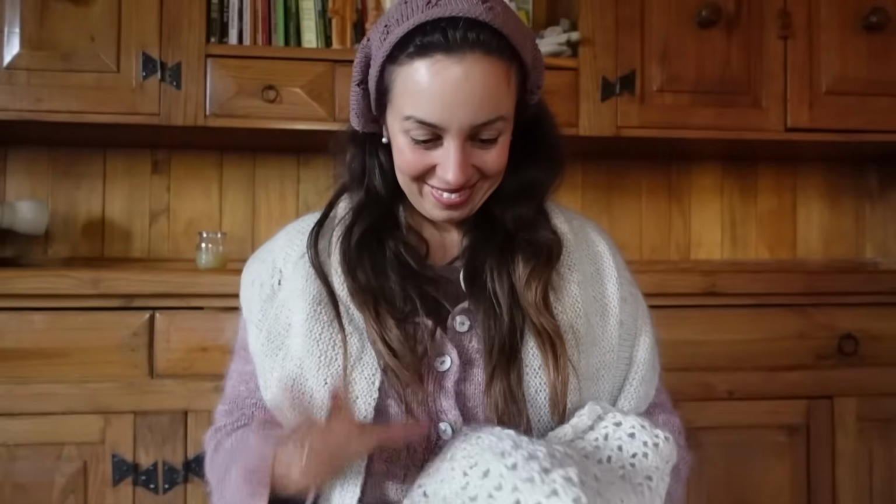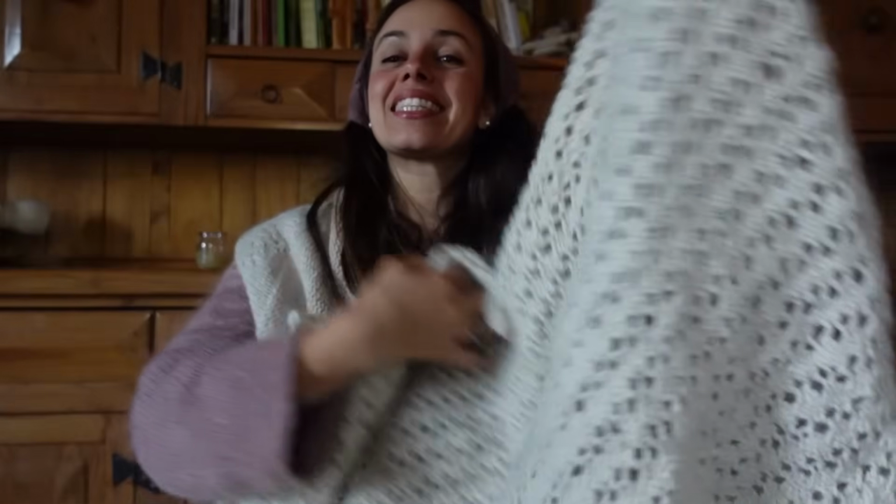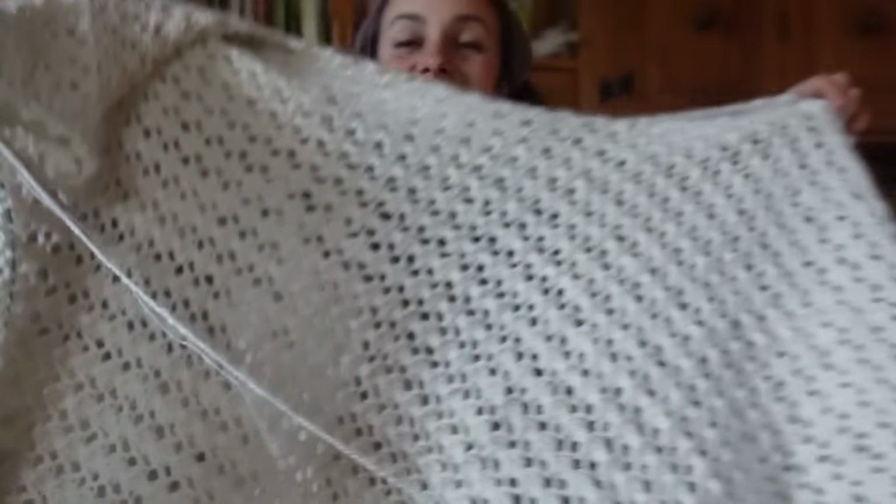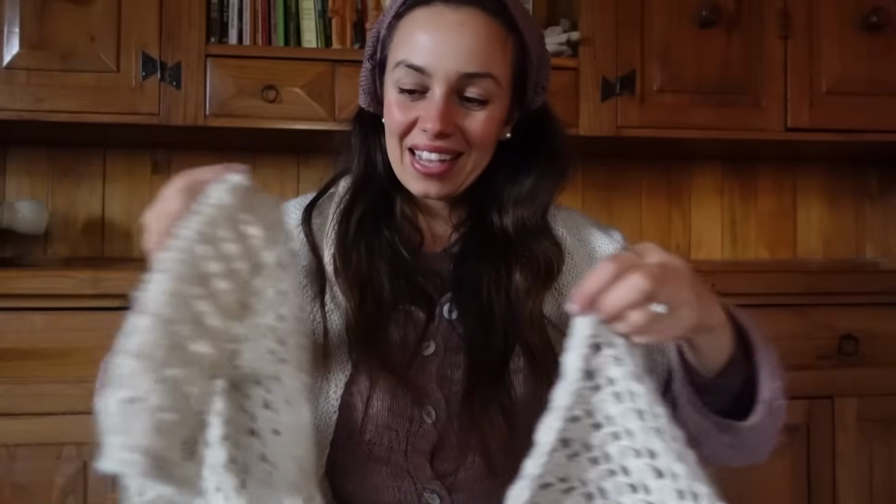So this is giving me all the joy I need. It's just pure fulfillment. For me, knitting on this, it just gives me so much joy.